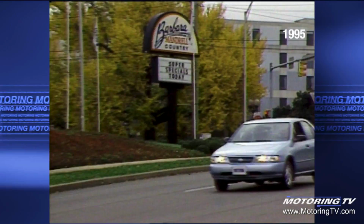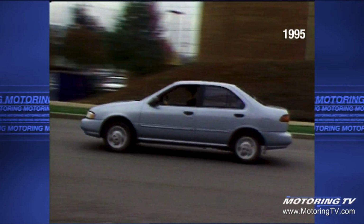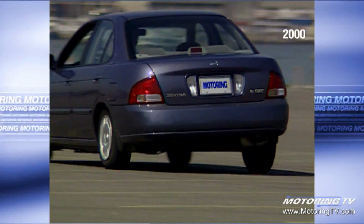This is our seventh generation Sentra. We've had Sentra since the early 80s. The compact segment, the largest segment in Canada, is critical to our success.